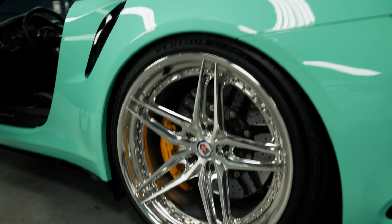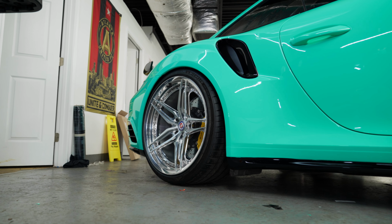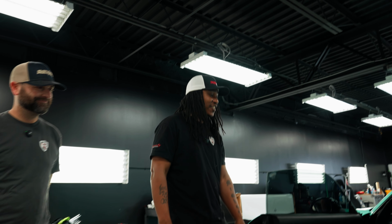Those are our neighbors, and we do a lot of business with those guys, but they always come through with something that looks custom, something that's stylish, and something that's classy all at the same time. I'm not sold on the yellow calipers. I really, in my mind, want to color match these calipers, but I mean, Porsche yellow, sunflower, it adds a nice touch, you know.